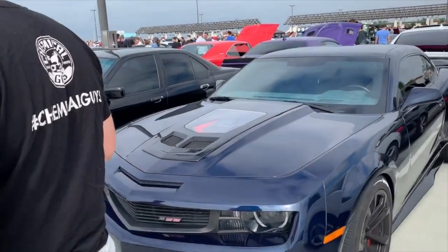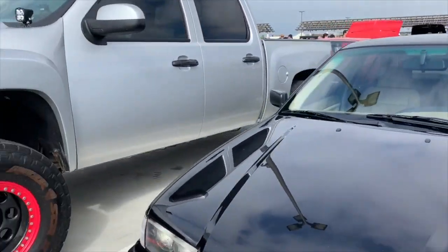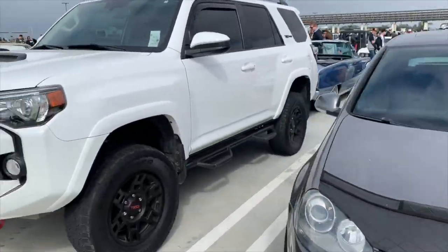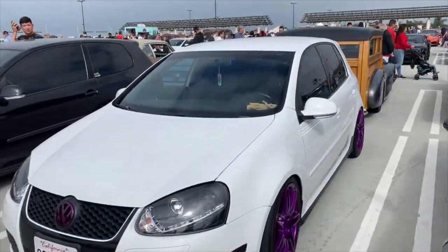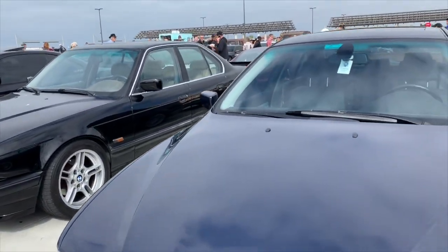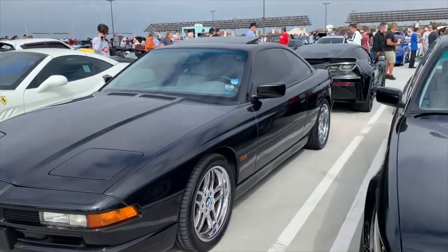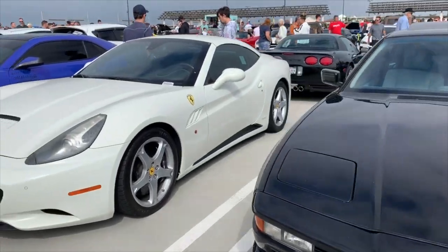this one with an insert in the hood with the window on it, BMW, Silverado, Golf, Toyota, Corvette, Volkswagen GTI, a couple of them in a row, and some BMWs, I'm looking ahead. Another BMW, this is nice, isn't it? I think these are the 850i, had one of these as a previous Car of the Week winner as well.